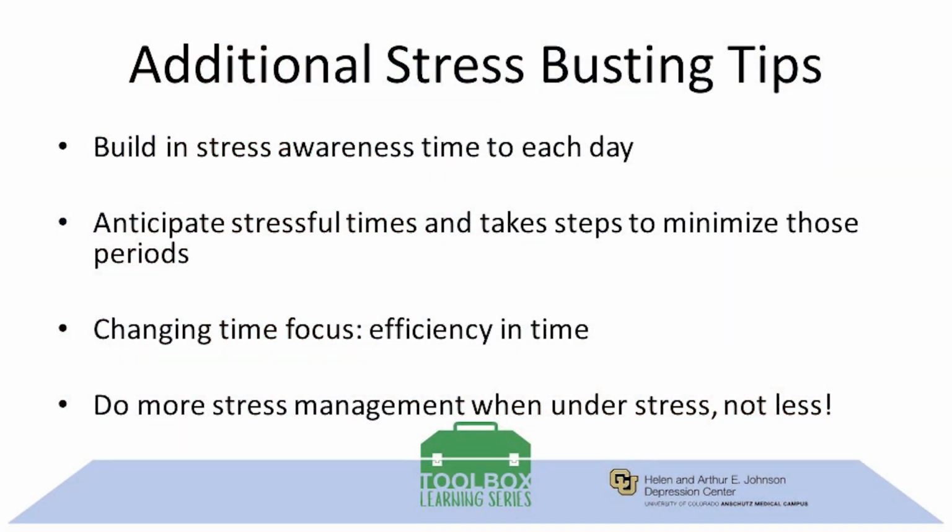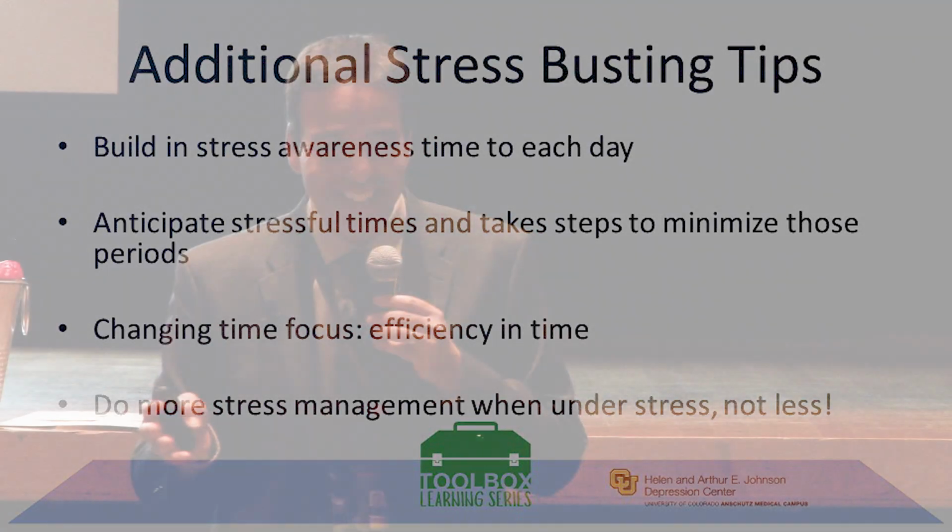Last thing, as I said already, don't make this a once-a-week thing, a once-a-year thing. This is like eating. Make it a daily thing, to tune in, to figure it out and do something about it. At the same time, the nice thing about stress and anxiety is we can anticipate it. For example, if you really are stressed out about finals or taking tests, I kind of gave that one away, but when can you anticipate it being more of a stressful time of year?